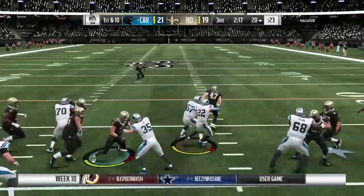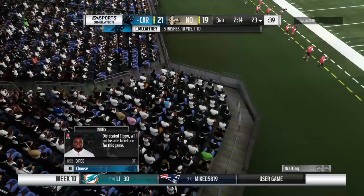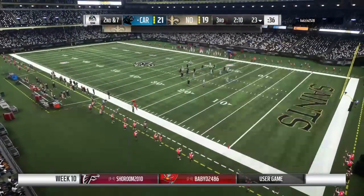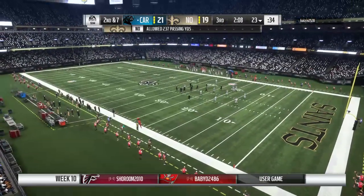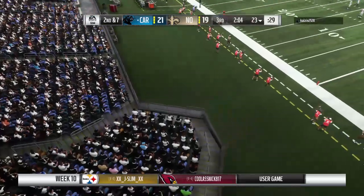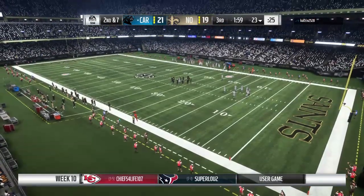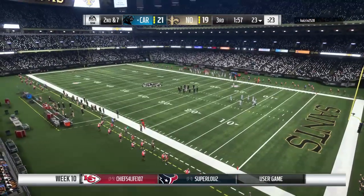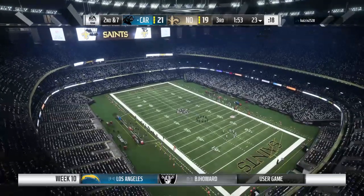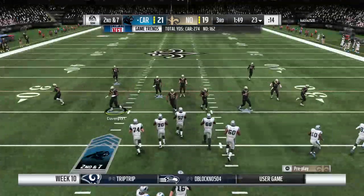They'll try to get the running game going with McCaffrey. He'll get about 3 as he's taken down at the 23. Tough first half for him, unable to put up the numbers he's used to producing. But with a guy like him, you and I both know it just takes a couple of explosive touches for him to make an impact on this game and on the stat sheet as well. Now 2nd and 7 from the 23.